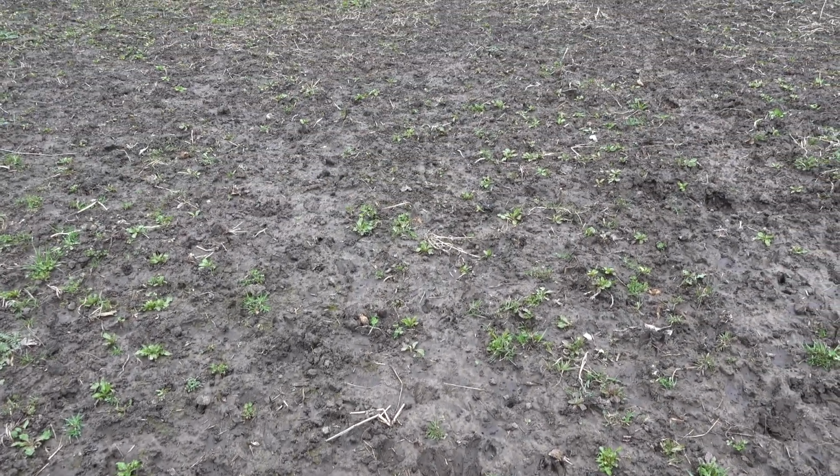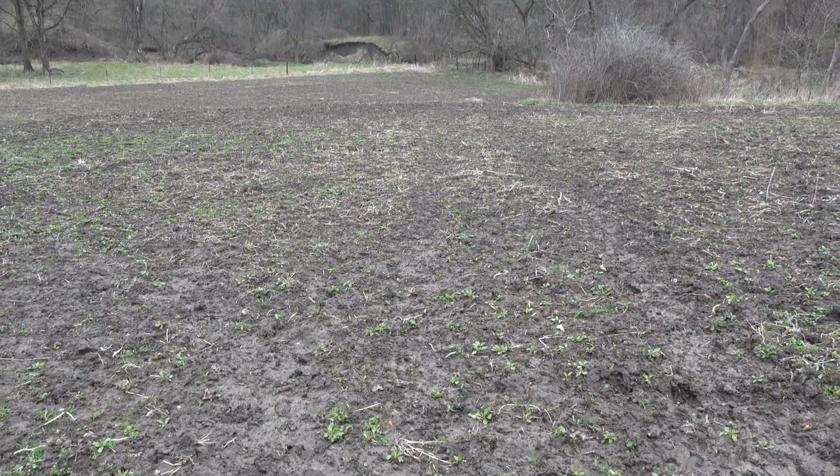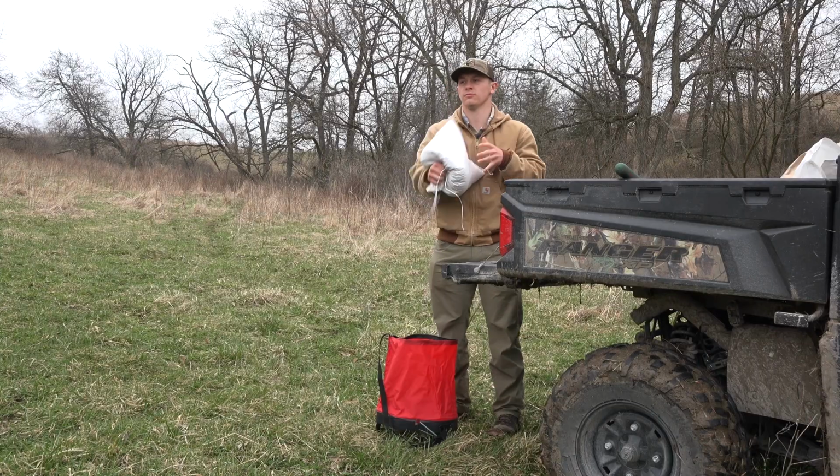And then this fall, because we've done brassicas in here for 2 years, and I've heard that you shouldn't do it more than 2 years in a row because of disease with brassicas, we'll probably switch to a cereal grain based mix, like oats and rye, maybe some forage peas in there, and that should be really attractive still. So we'll probably do that this fall, but I want to get something growing in here right now.